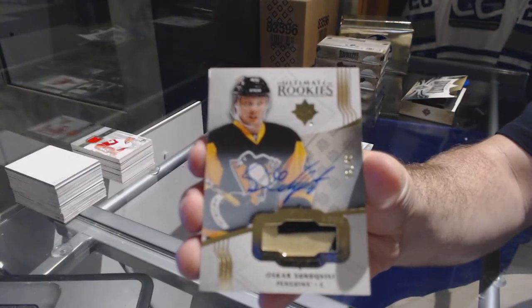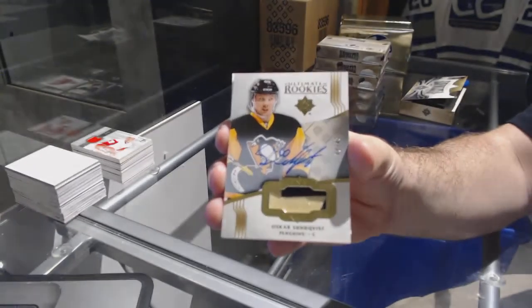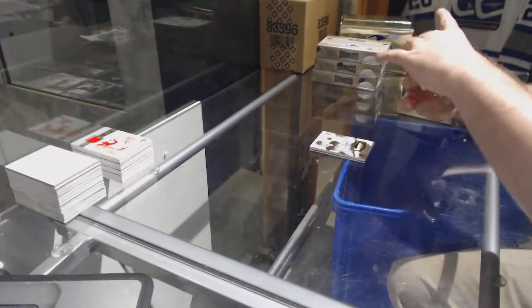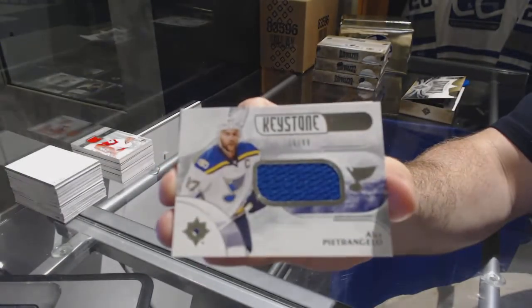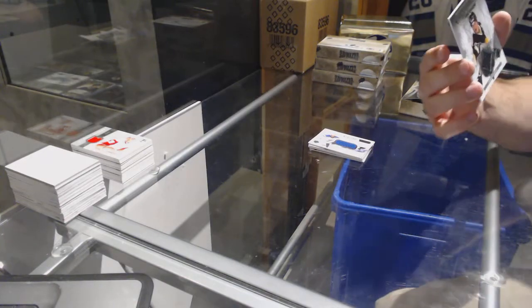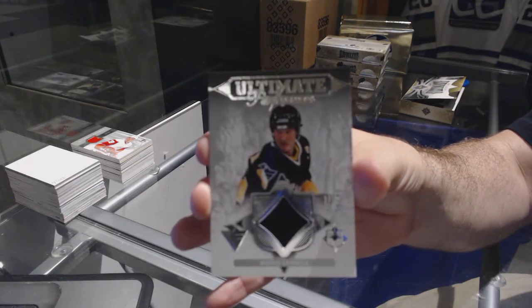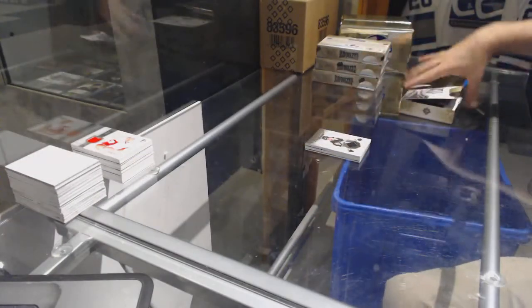That's a pretty card. Oscar Sundqvist. Number 249, retro rookie auto. For the Blues, we got a Keystone Fabrics to 99, Alex Pietrangelo. Number to 99. And for the Penguins, number to 49, Ultimate Performers, Mario Lemieux. Mario Lemieux.